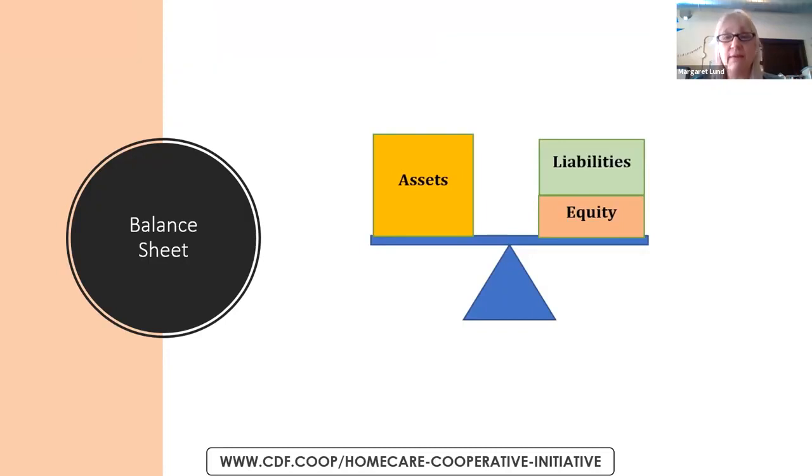And then equity is the amount that you own yourself. That's the members' money. That might be paid-in money, whatever it costs to be a member of your co-op, $200 or $1,000 or $10. It's also going to be your retained earnings, the money you've made over the years that the co-op has retained to help make its own business work. So those things balance in a balance sheet. You have all these assets, these valuable things, and they came from somewhere, and the other side tells you where they came from.